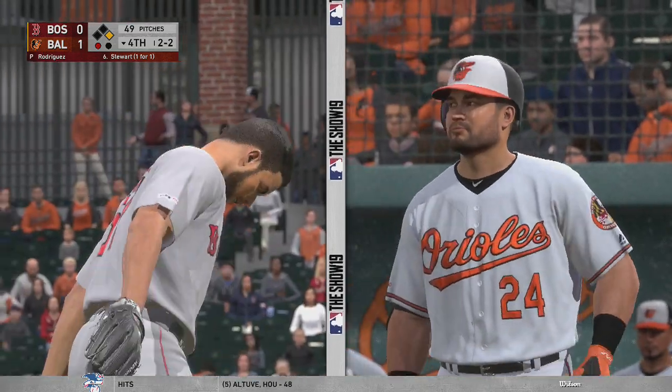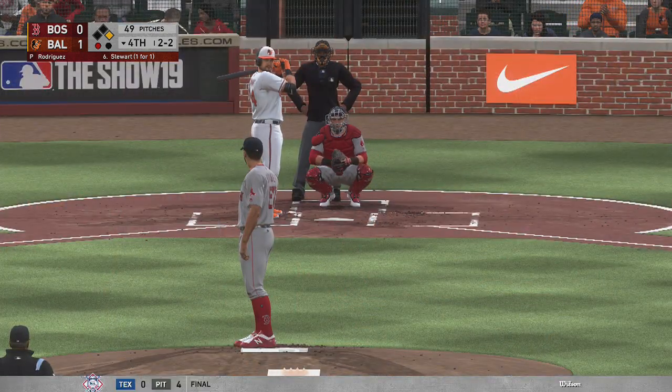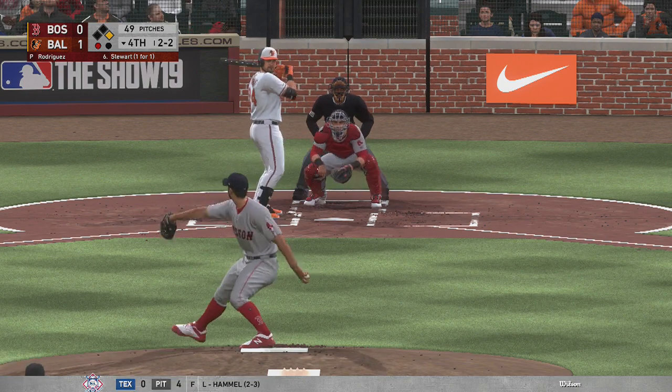Hey, I love the mindset of this pitcher right here. Try and dominate and execute a fastball in, and then get the guy sitting inside, trying to be quick to everything, and then pull the string a little bit on a nasty changeup. Here now the 2-2.